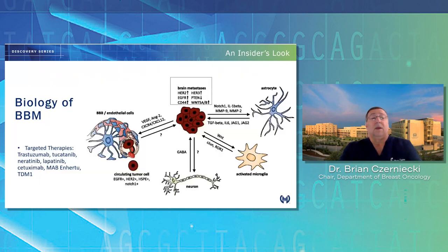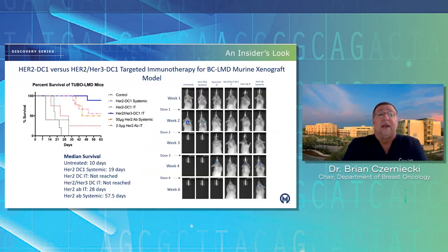Next. So we can do this in breast cancer that metastasized someplace. This is an example of breast cancer that's gone to the brain. Some of these markers are on these. Next. Again, these are mice that have a horrific type of breast cancer that metastasized to the spinal cord, and they actually die rather quickly.